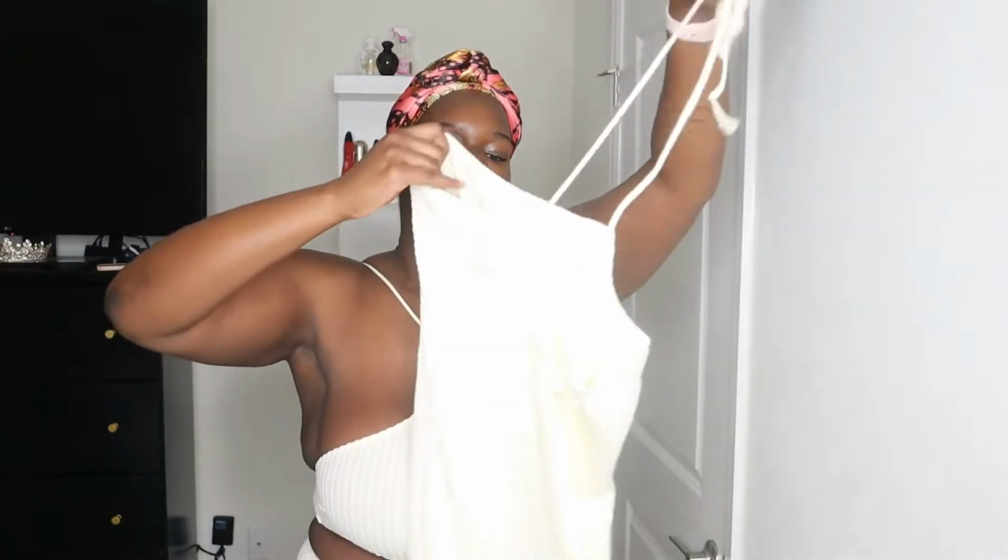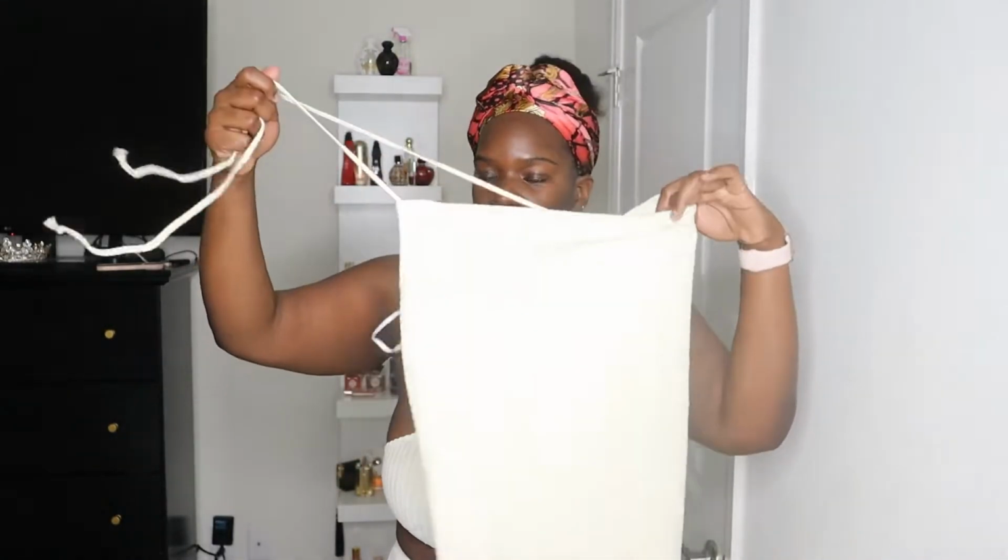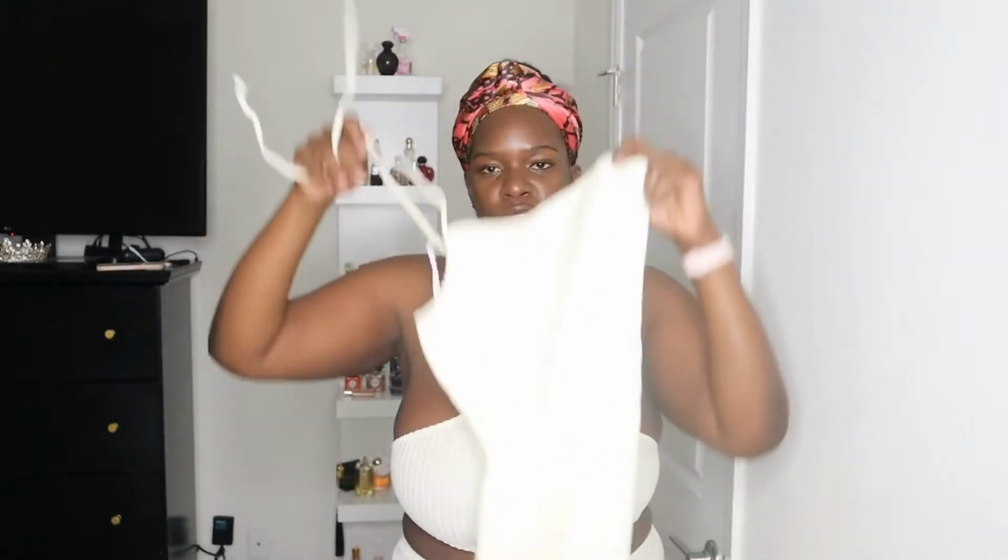So this is another dress kind of like this, but it's a one shoulder tie number. So let's try this on. This one is actually also maxi, which you won't be able to see because only so far back it can go. But yeah, let's try this on and see what it gives and see what it don't do.